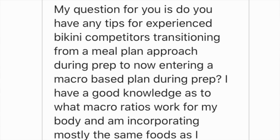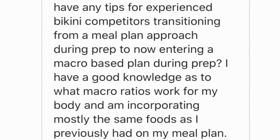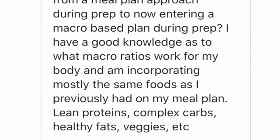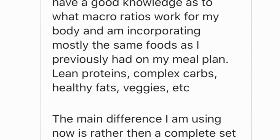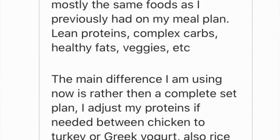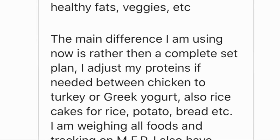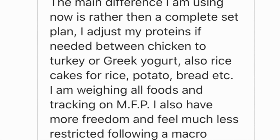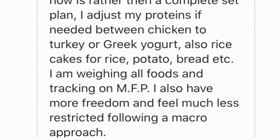My question for you is, do you have any tips for experienced bikini competitors transitioning from a meal plan approach during prep to now entering a macro-based plan during prep? I have a good knowledge as to what macro ratios work for my body, and I'm incorporating mostly the same foods as I previously had on the meal plan. Lean proteins, complex carbs, healthy fats, veggies, etc. The main difference I'm using now is, rather than a complete set plan, I adjust my proteins if needed between chicken, turkey, Greek yogurt, rice, rice cakes, potato, bread, etc. I'm weighing all my foods and tracking on MyFitnessPal. I also have more freedom and feel much less restricted following a macro approach.